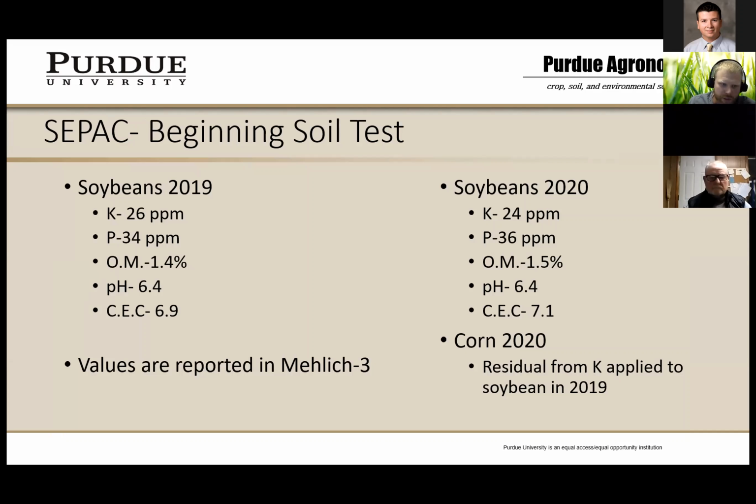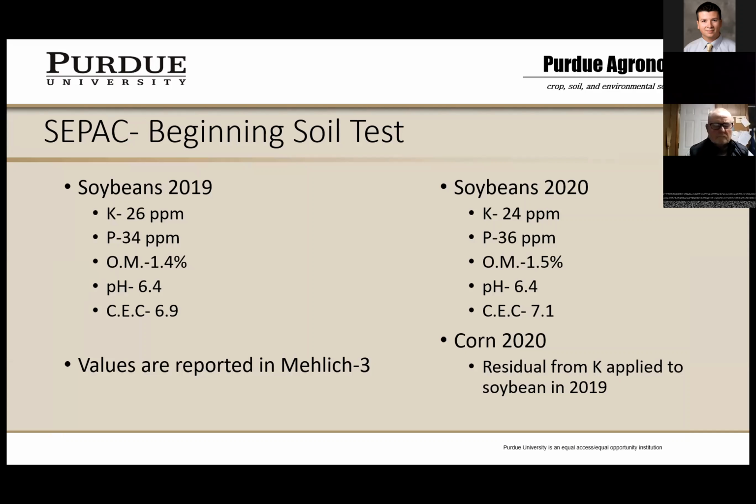I'm going to mention briefly that these numbers are reported in the Mehlich-3 extractant, whereas your soil test that you would send off would probably be reported in the ammonium acetate or the Bray P1. So these are slightly higher than maybe what you would see. This 26 would maybe be about a 22 in your soil test. But the new Tri-State moves to more of that Mehlich-3 reporting, so that's what we're going to report in here.